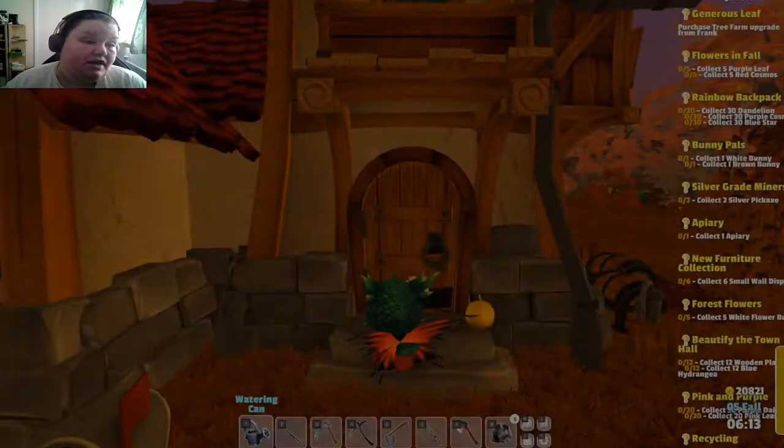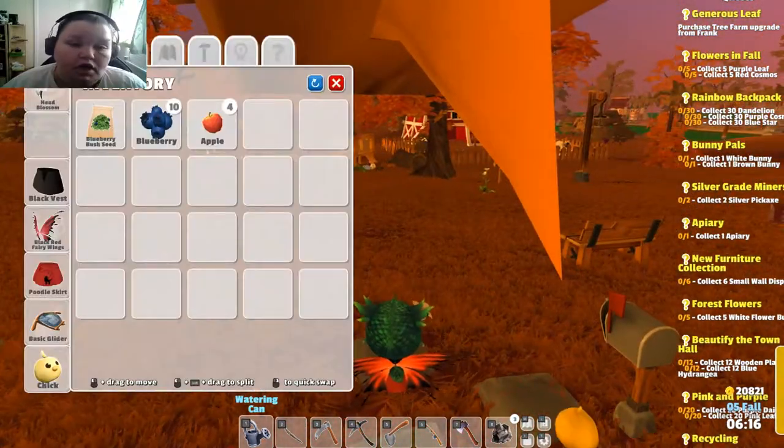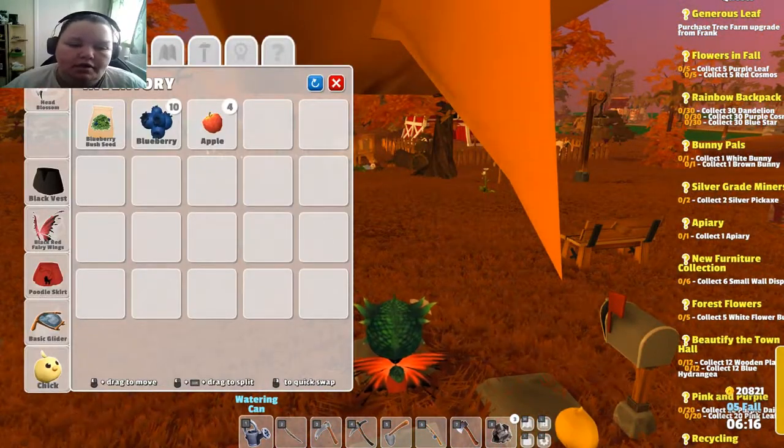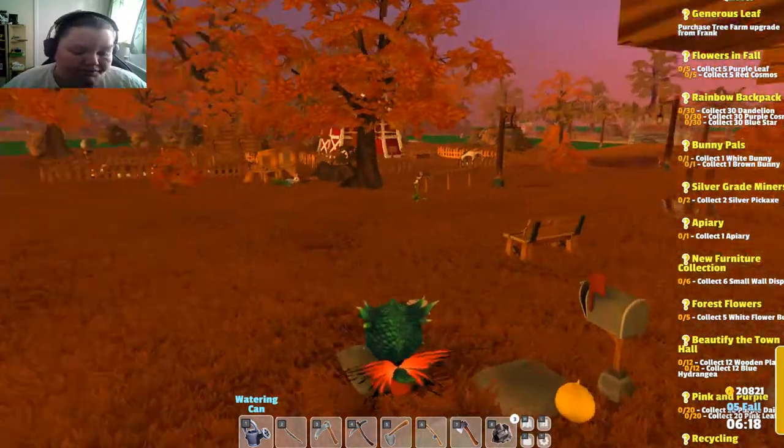Itchy, itchy eye. Right, okay, I don't actually have that much in the inventory. That's really good. There's blueberry seeds. I'm going to go plant my blueberry seeds then, on that, on there.